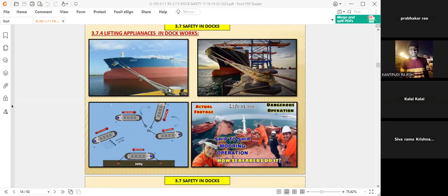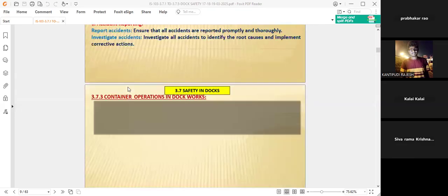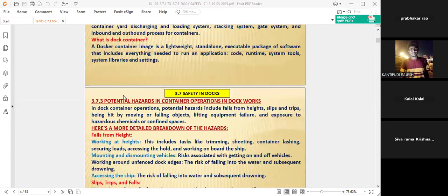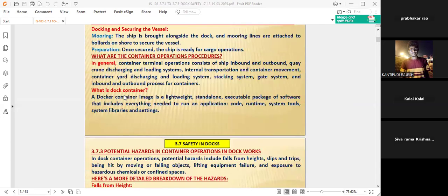These are very strong ropes and similar items. These are called bollards. We will discuss them in the coming slides also, as part of lifting appliances brought to the jetty before that. I want to explain these and show the pictorial diagram also, so that you can understand better, explain to your team, or implement at your site.